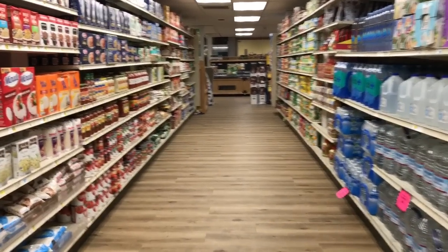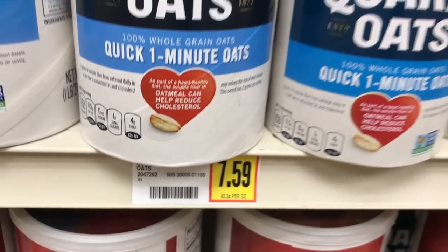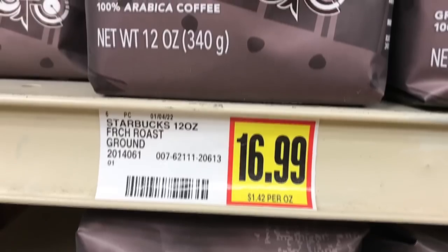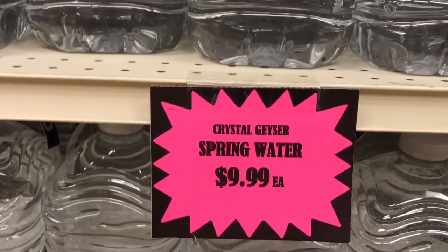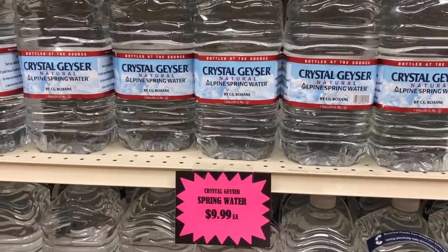So down the road in town, there actually is a small grocery store that I could go to if I wanted to buy groceries, but the groceries are very expensive there. I'll give you a little glimpse. I went down there and took some video and showed some of the prices, and everything is outrageous. One of the things that got me the most was a gallon of water was $9.99, almost $10 for a gallon of drinking water, which is crazy. That's more than like gasoline and diesel fuel.